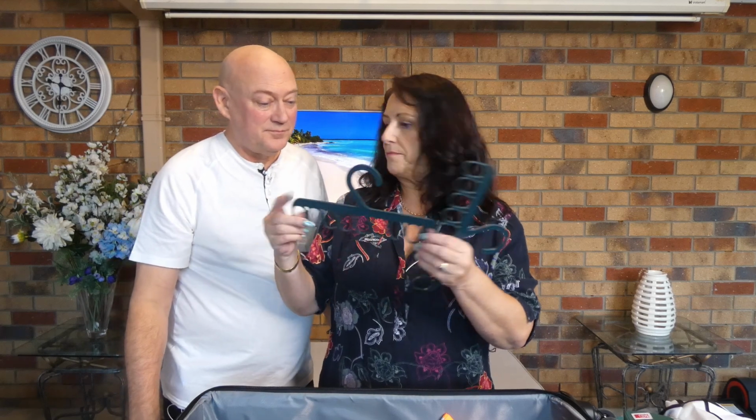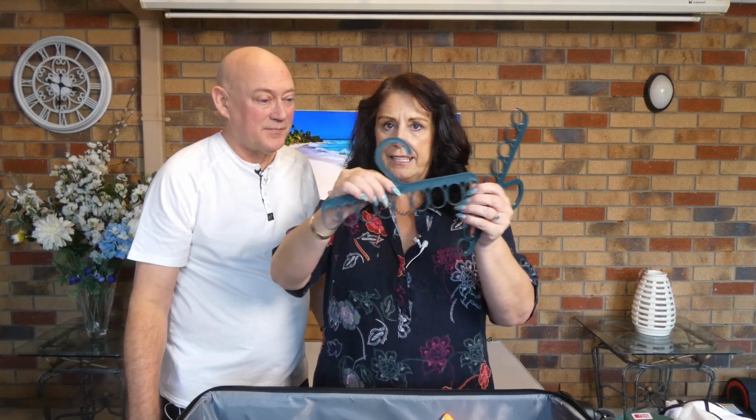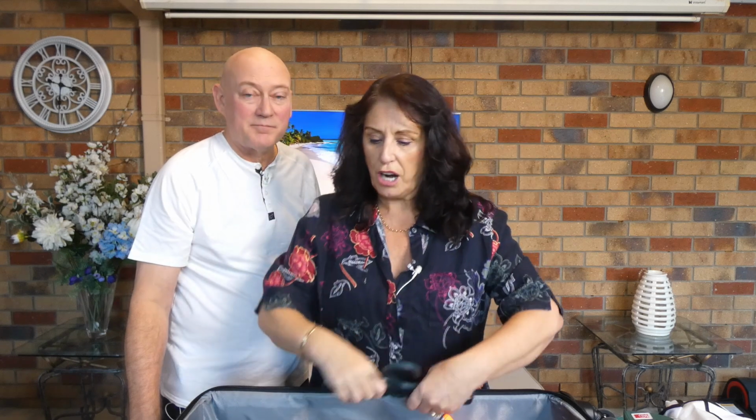And we know people with kids just wouldn't be without these because you can wash the kids' smalls and things like that and just hang them up. They dry in no time. But we do use those to dry our swimmers and things off.